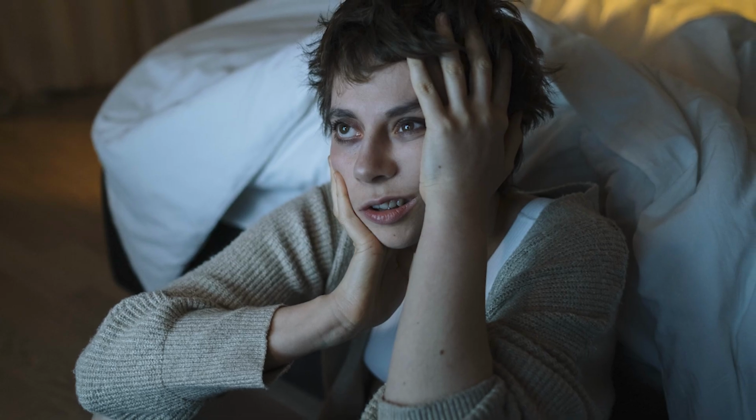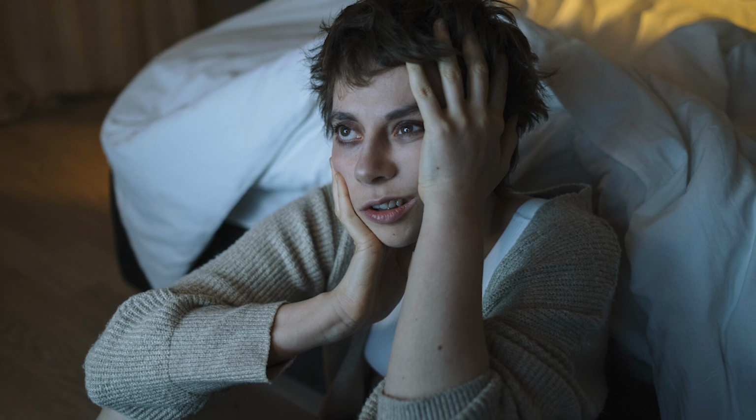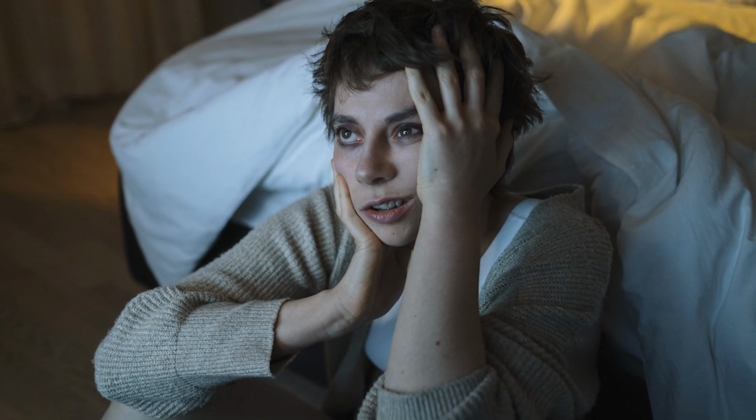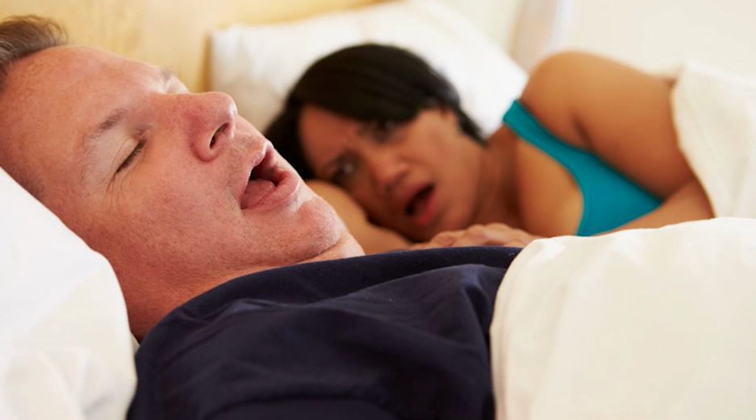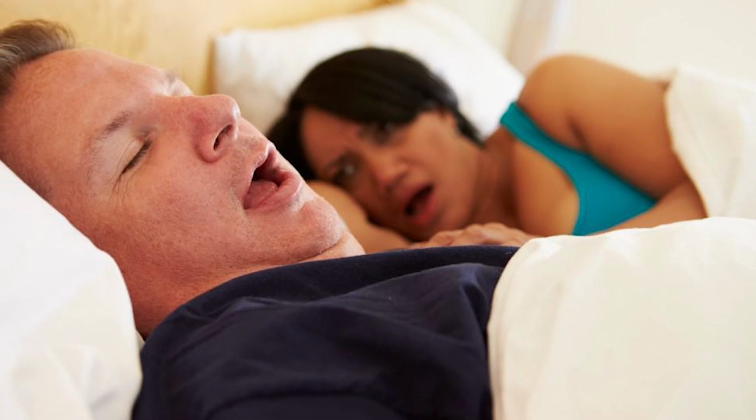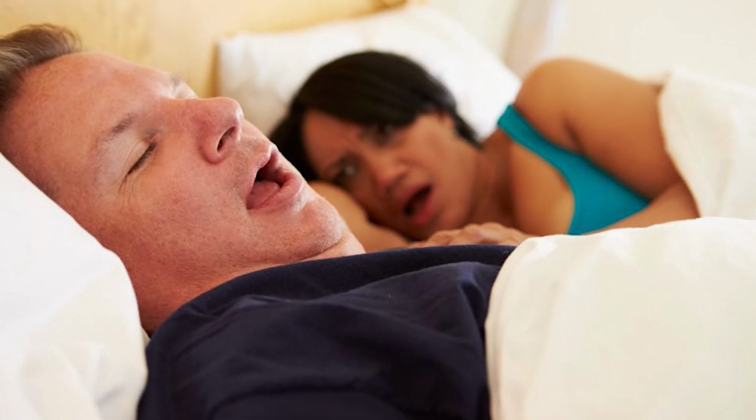So sleeping wrong will actually contribute to chronic stress and chronic inflammation throughout your body. Studies show that sleep disturbances contribute to chronic inflammation and also all-cause mortality, which is basically dying for one reason or another. But also, if you have some sort of airway obstruction, or if you have sleep apnea, this will also contribute to chronic inflammation in your body.